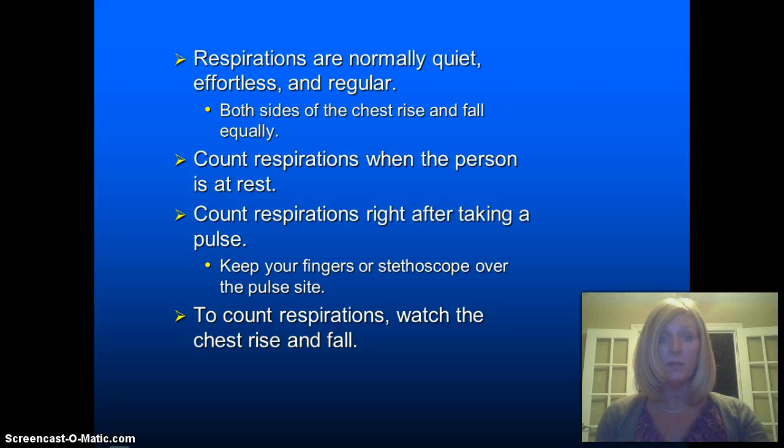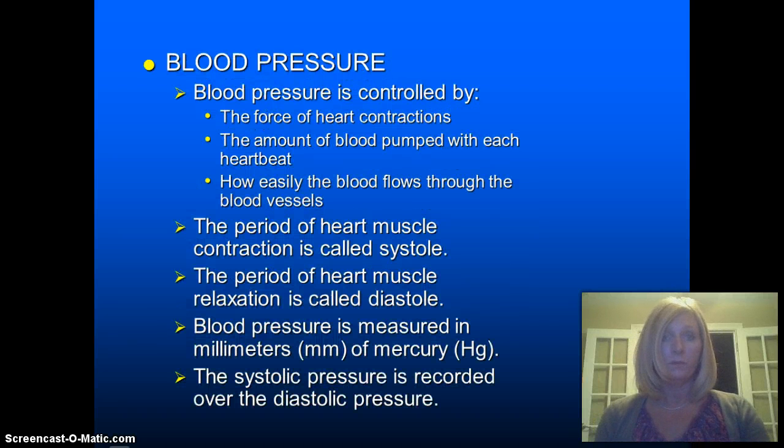You count when they're at rest. You count when you're taking the pulse. Keep your fingers or stethoscope over the pulse site. And last but not least, our blood pressure. It's controlled by the force of heart contractions, the amount of blood pumped with each heartbeat, how easily the blood flows through the blood vessels.